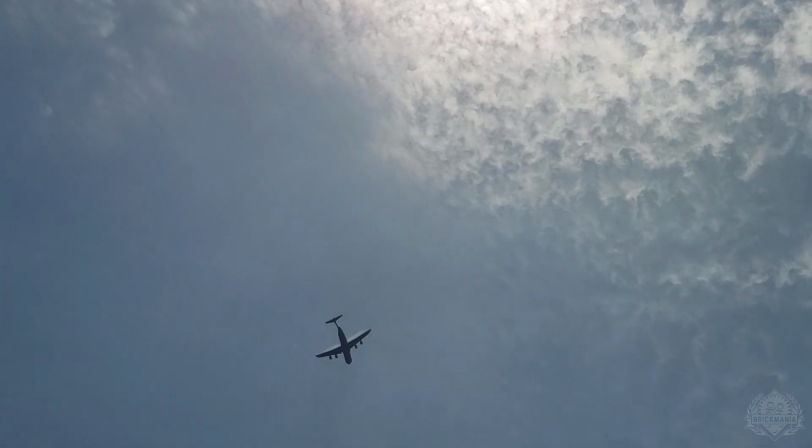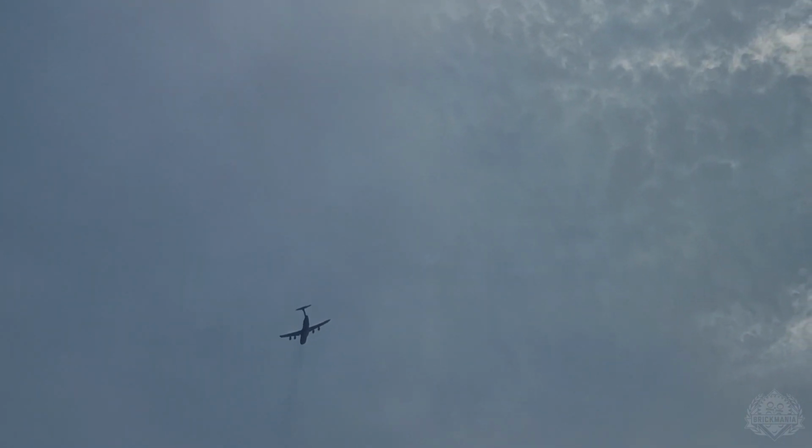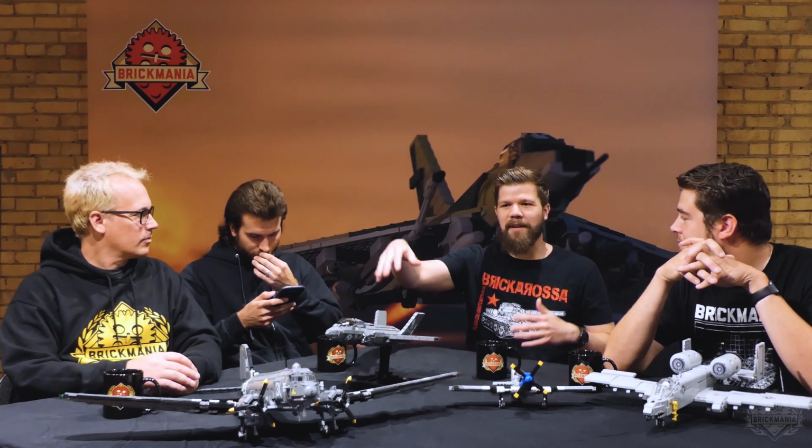All these airplanes on the runway are so massive, and they're constantly moving them around. I came back the next day and the A-10 was way over there, and whatever, it was just all moved around.